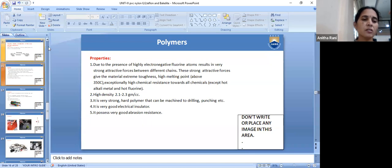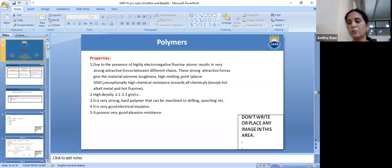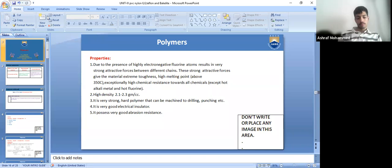So students, when you are preparing, compare and prepare PVC properties, Teflon properties, nylon 66 properties. Remember 5 points. After that, write applications of PVC, applications of Teflon, applications of nylon 66, so that you can remember easily. Understood?